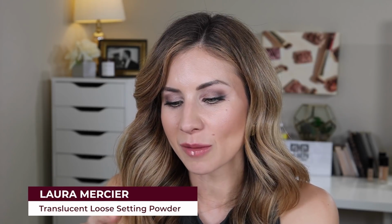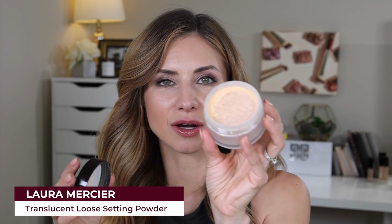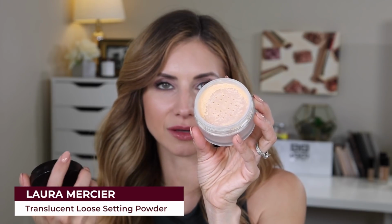Okay, moving right along, I just have a couple more products to share with you guys. So the Laura Mercier translucent powder in the shade Honey. I've been using this all month and I love it. It is just as what we know from the traditional, original translucent powder from Laura Mercier. It's one of their cult classic products, but this has a little tint to it. It's kind of like a yellow brightener powder. Think of like a banana powder.